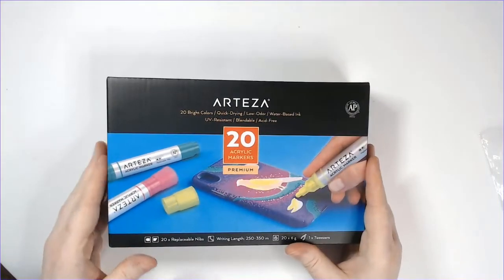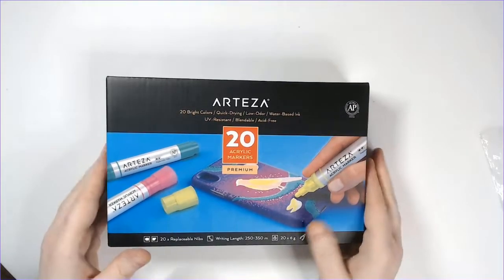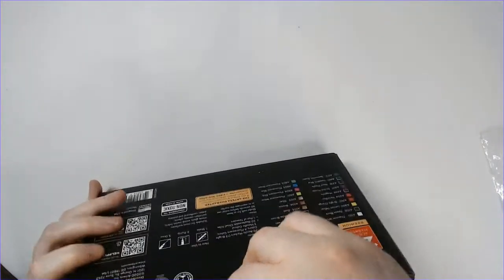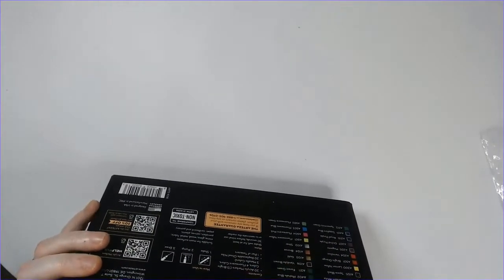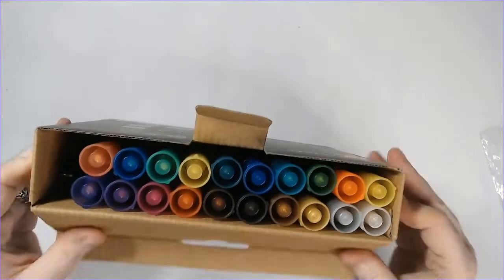I also got these. These are the Arteza acrylic markers. There's 20 of them. Y'all know I love my acrylic markers, and I've been wanting these for a long time, but I feel like they've been overpriced, but they were on a pretty good sale, so I snagged some.